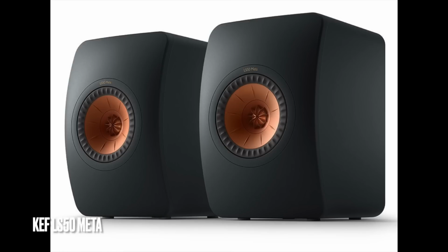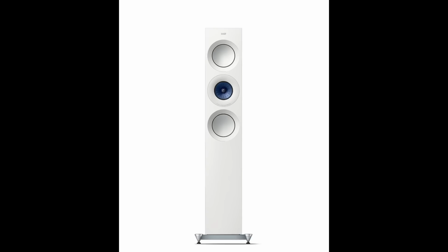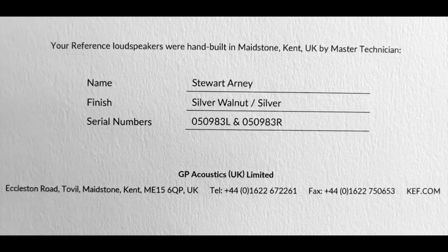But you remember Meta from when I reviewed, a lot of people reviewed the LS50 Meta that came out in 2020. Now I have the distinct pleasure of listening to its much bigger brother, the Reference 3 Meta. It's a very, very special speaker in a number of ways, but I'm going to lead with this. It is designed and made in the UK. And also that each pair of Reference 3 Metas is built entirely by one person from start to finish.